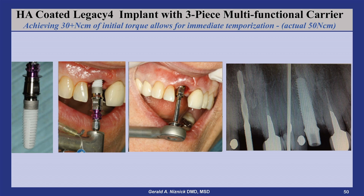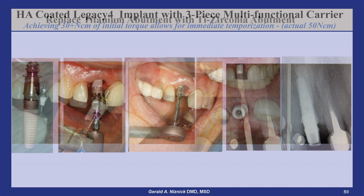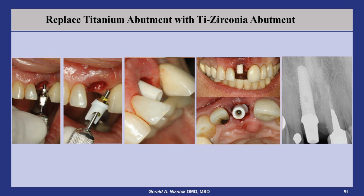You will note that the HA starts several millimeters from the top of the implant, although the VA study did not show any soft tissue differences between implants having HA to the top and those with acid-etched smooth surfaces. This shows removal of the free titanium abutment that comes with the implant and replacement with Implant Direct's abutment having zirconia cemented over a gold anodized titanium base.